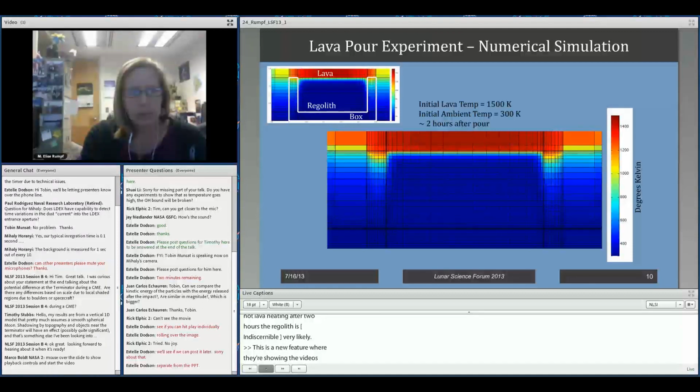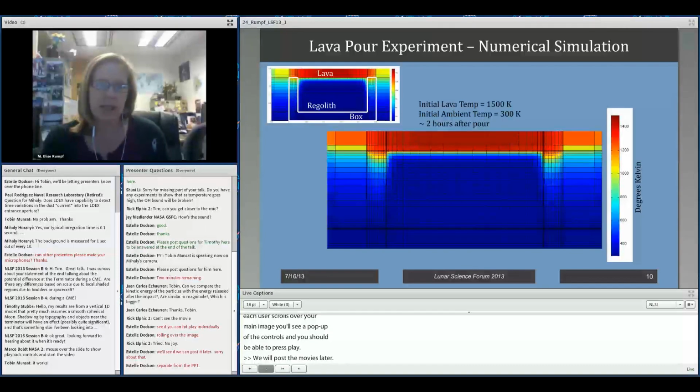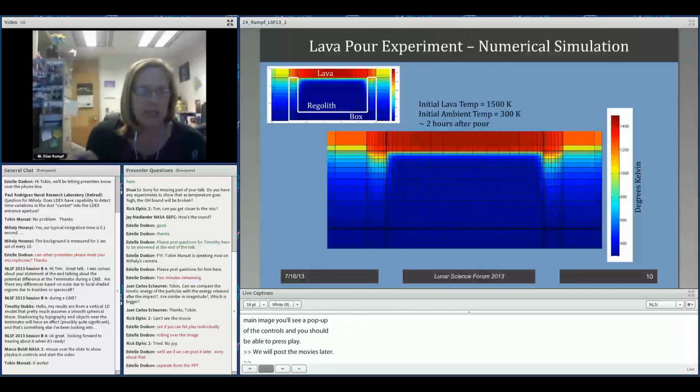This is a new feature when they're showing the videos embedded in the PowerPoint. I think if each user scrolls over your main image, you will see a pop-up of the controls, and you should be able to press play. Give that a try, and if not, we'll post the movies later. Okay, sorry about that.